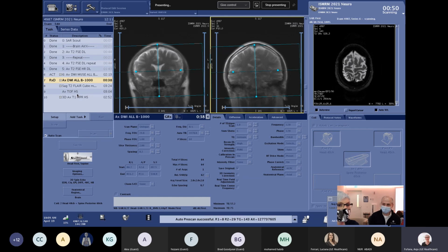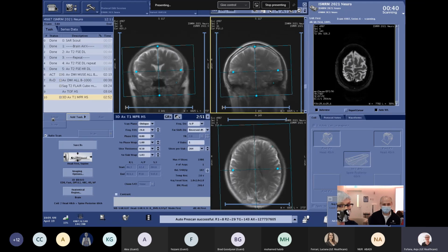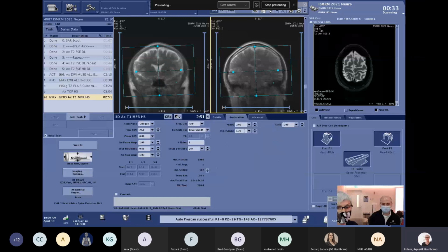Yep. So maybe just to close out the session and talk about our 3D options here as well. For the T1 contrast for our MP-RAGE, we are now also able to combine that with HyperSense. You can see here that we have selected HyperSense with a factor of 1.2. This will really be an isotropic 1 millimeter scan. We now have the chance to scan that in 2 minutes and 51 seconds.